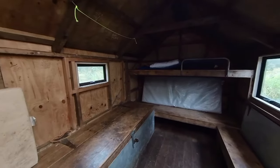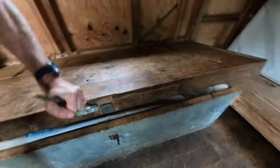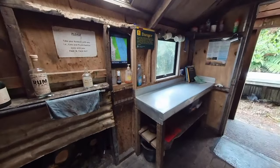Got two bunks down the back there. Could probably sneak a couple of bunks along there. Some spare mattresses down inside there. A little bit of a fireplace and a bench. Nice wee rustic wee place.